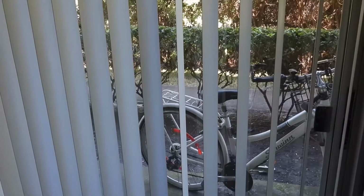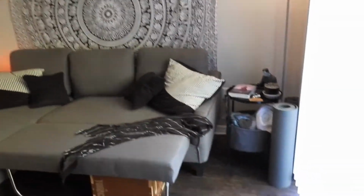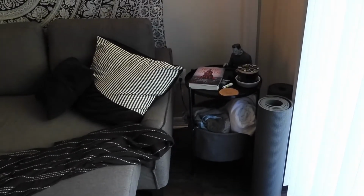And we have a sliding door with a little patio area that is just surrounded by bushes. It's where I keep my bike, and there's another plant there that you can't see. And here is our living room. We've got two end tables that have little baskets underneath that hold blankets. I love blankets and I'm always freezing.